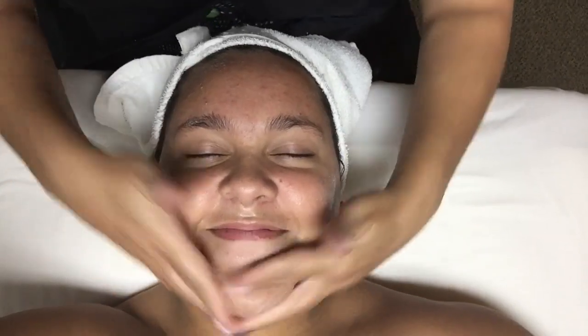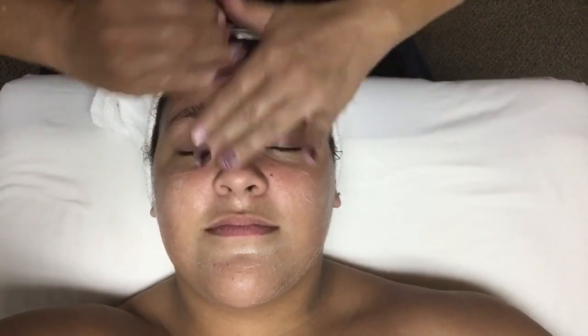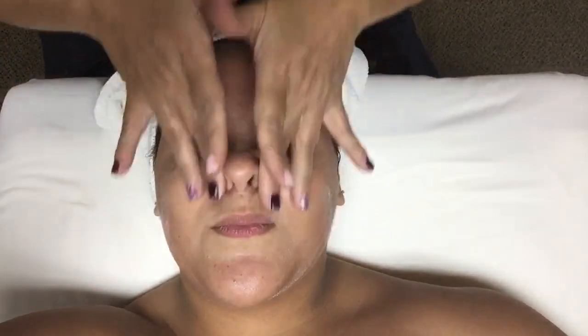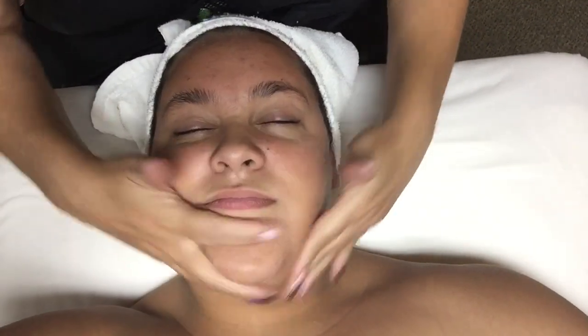I'm gonna double cleanse her skin. We're gonna put a lot of steam on her so we can steam out her pores. We're gonna do some extractions, and then we're gonna let her sit under a clay mask to absorb any oils and anything extra that's kind of bacteria that's sitting on her skin.